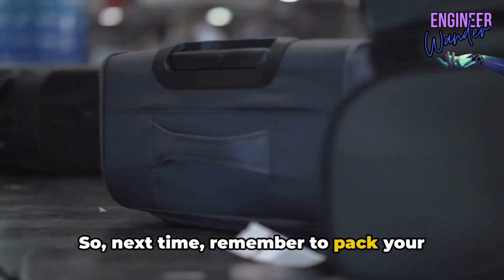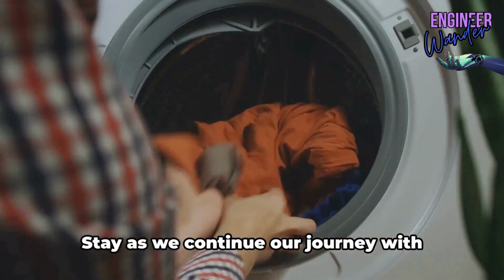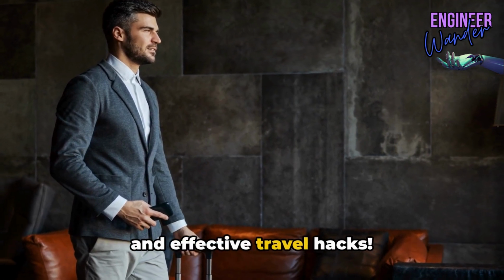So next time, remember to pack your shoes with a shower cap. Your clothes will thank you for it. Stay with us as we continue our journey with Wander Engineer, bringing you more easy and effective travel hacks.